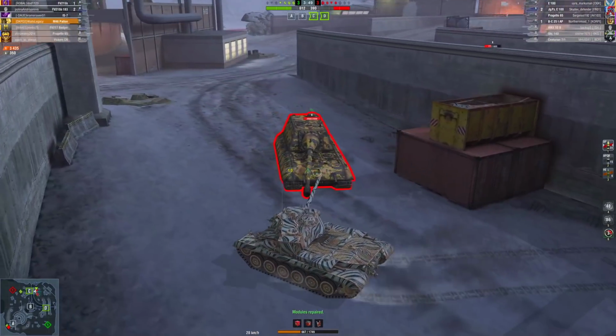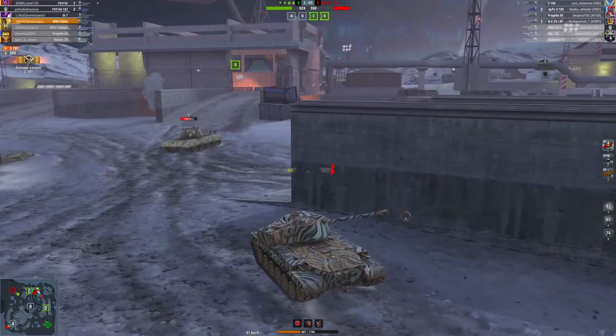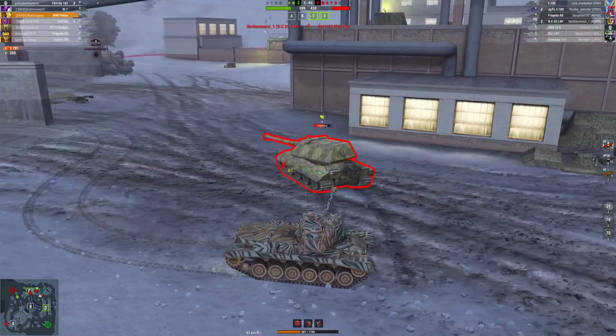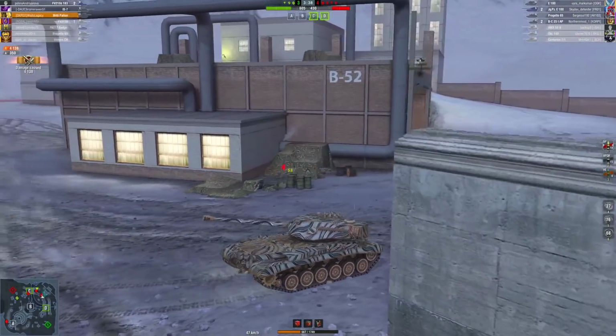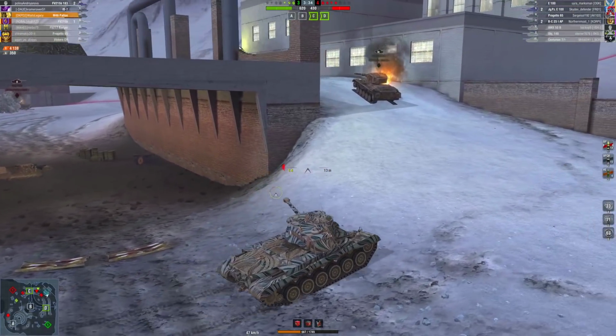Shoots him in the track wheel, but then it makes the Jagdpanzer spin around and straight into the Awaits Legacy, who has to run away again. This E-100 saying, ooh, there's a tank running. What's happening? I don't know what is happening here. I'm going to turn around. Yes, run away, guys. Run away, buddy.